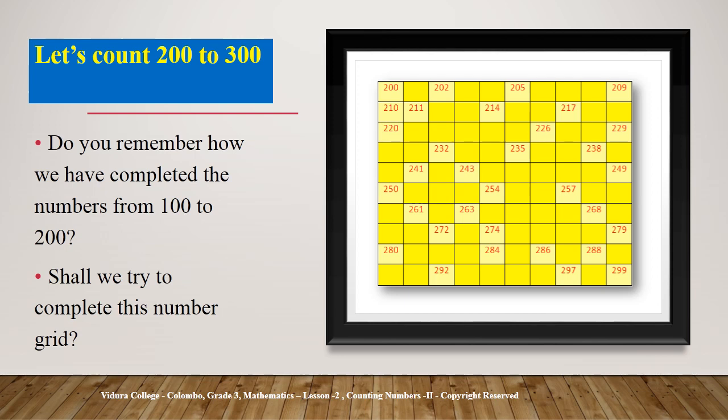202, next number is 203. Next number is 204. 205 is there, but next three numbers are missing. 206, 207, 208, 209 is there.